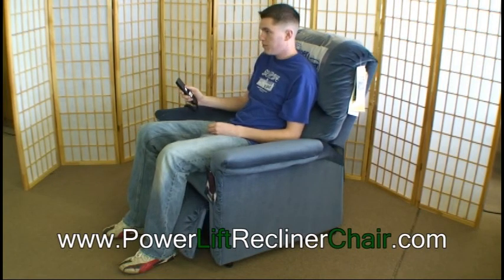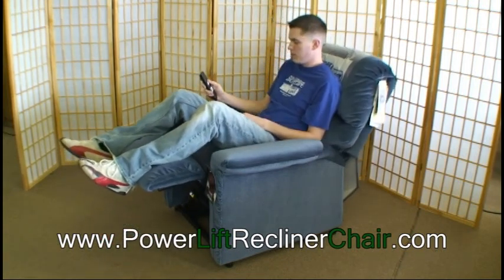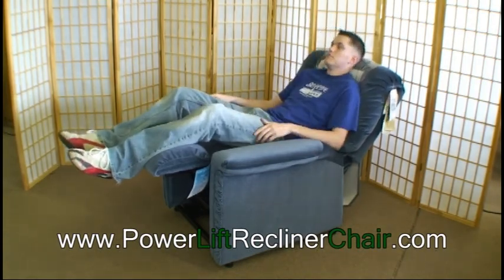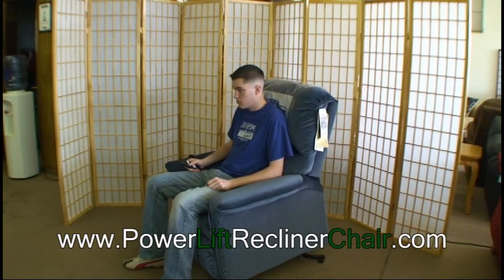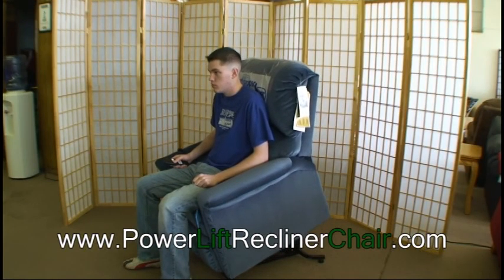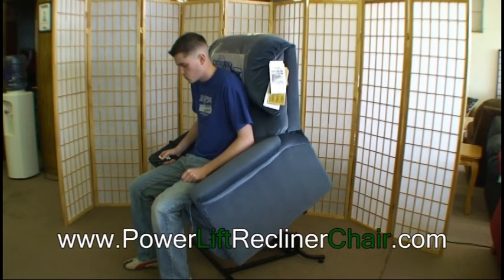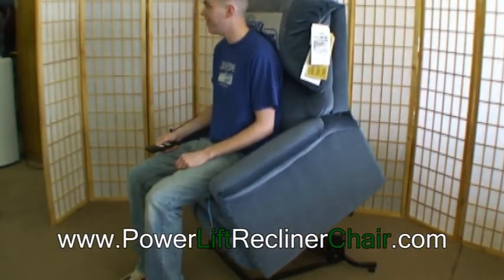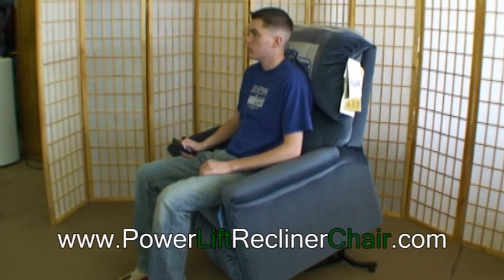Infinitely adjustable, the Catnapper Power Recliner offers all the comfort of a quality recliner chair with the power assistance you need. Moving from the full recline position, the Catnapper returns to a sitting position, and when help is needed, it provides the lift that you need.